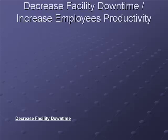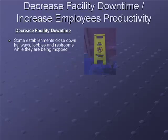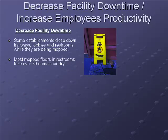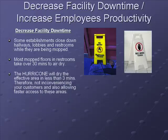Decrease facility downtime. Some establishments close down hallways, lobbies, and restrooms while they're being mopped. Most mopped floors and restrooms take over 30 minutes to air dry. The HURRICONE will dry the affected area in less than 3 minutes, therefore not inconveniencing your customers and also allowing faster access to these areas.